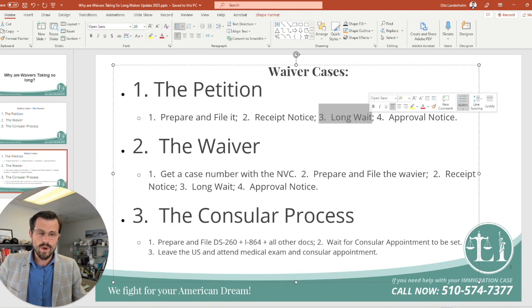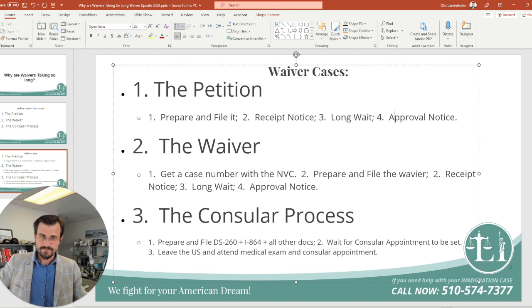Step 3 is the long wait. And then step 4 is an approval notice. All right, so how long does just that first step take?